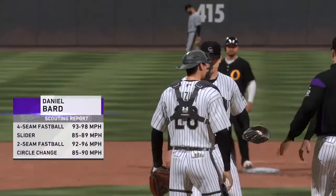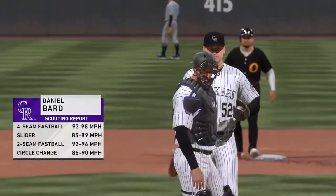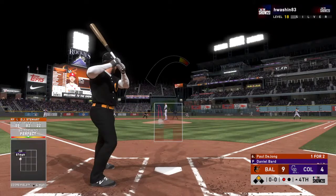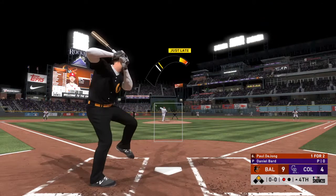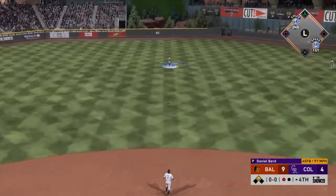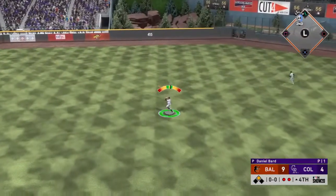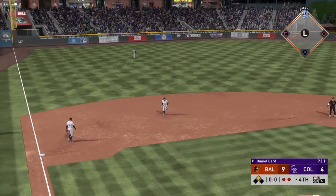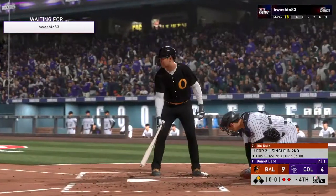Number 52 enters from the bullpen to do the pitching. Now pitching for the Rockies, number 52. So that brings in the power-hitting middle infielder Paul DeYoung as he connects on the first pitch with a fly ball to center. Pilar is there, 2 gone, and no tag at second. He'll head back there with 2 away now.